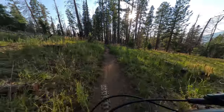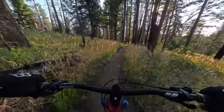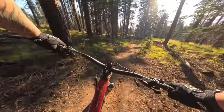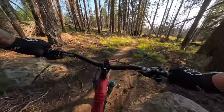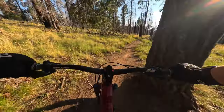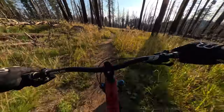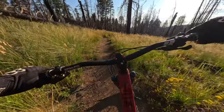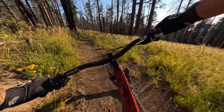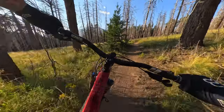Just making sure my suspension wasn't locked out. Couple little rocks on the side, so you gotta watch your pedals. So far so good, right?